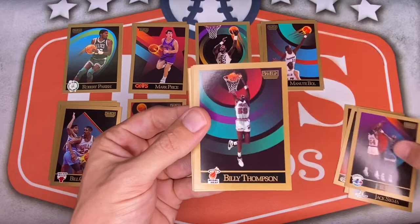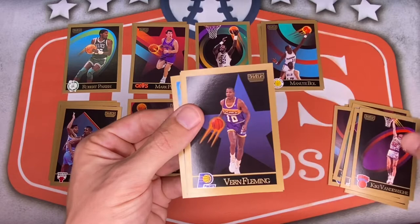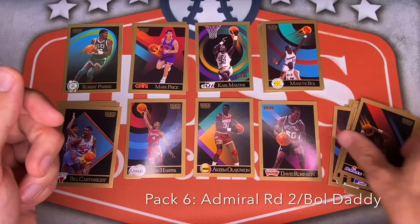Billy Thompson for the Heat, Derek Gervin for the Nets, upside down, Todd Murphy, Vinny Del Negro, short shorts, yep, definitely remember this, Steve Johnson, Kiki Vandeweghe for the Knicks, Vern Fleming, Charles Johnson, and there's the Admiral, put him on down there again, very nice. Oh, how many more do we get?